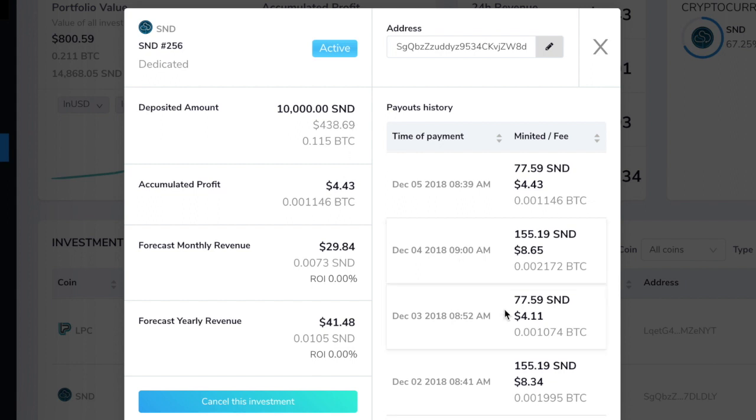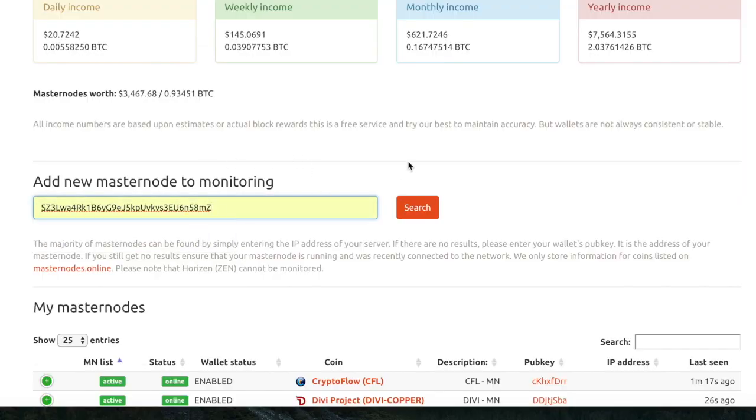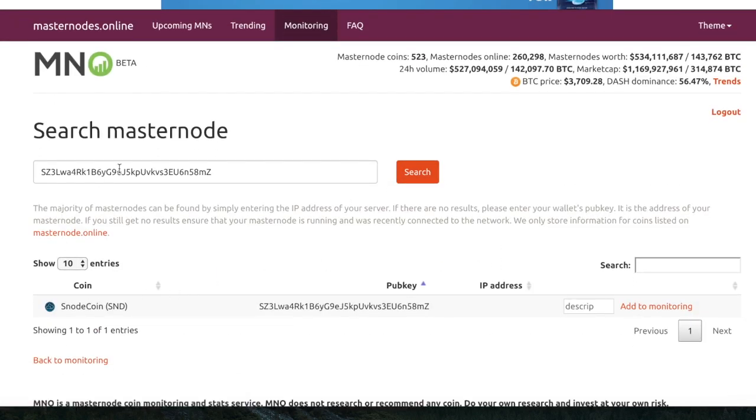So we have entered in the full dedicated SNODE masternode here, and this is very exciting because you can see that I've already had payouts, and we can go ahead and pop over and put this address into Masternode Online. Let's go ahead and add our SNODE masternode here to the portfolio so we can see what change it'll make to the income. Here we go. We just entered in our pub key, and we can do SND Masternode. Let's add it to monitoring.